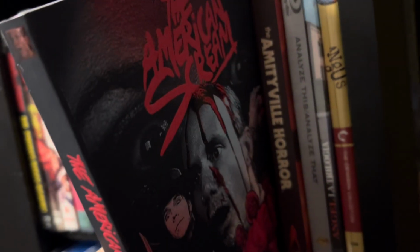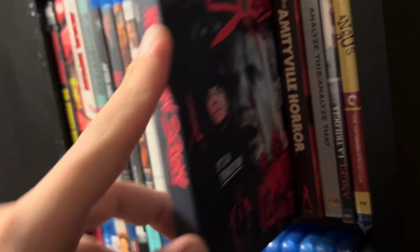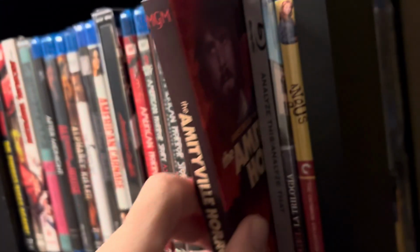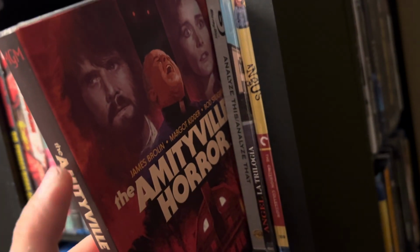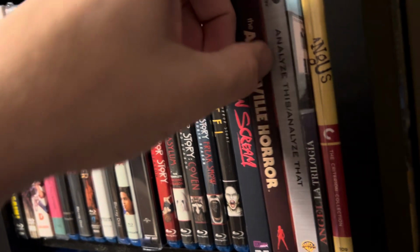The American Scream, I really thought this was a really good movie. Definitely worth checking out if you haven't before. The Amityville Horror on 4K. I've seen it many times, but I still have yet to open the 4K. I gotta get around to that.